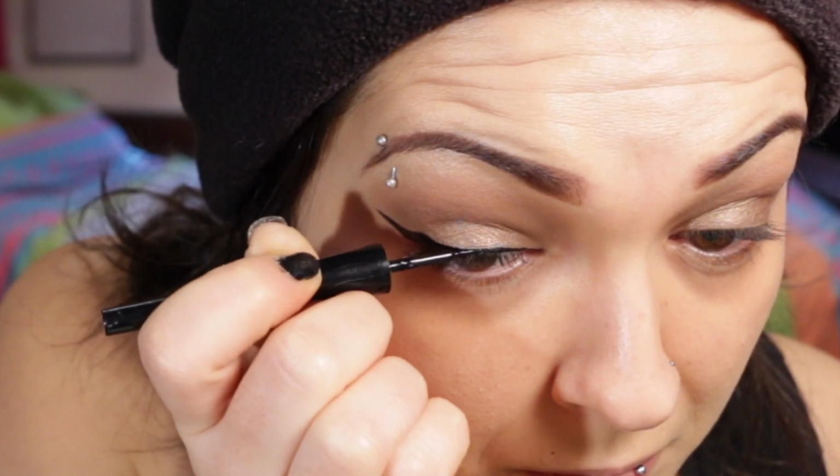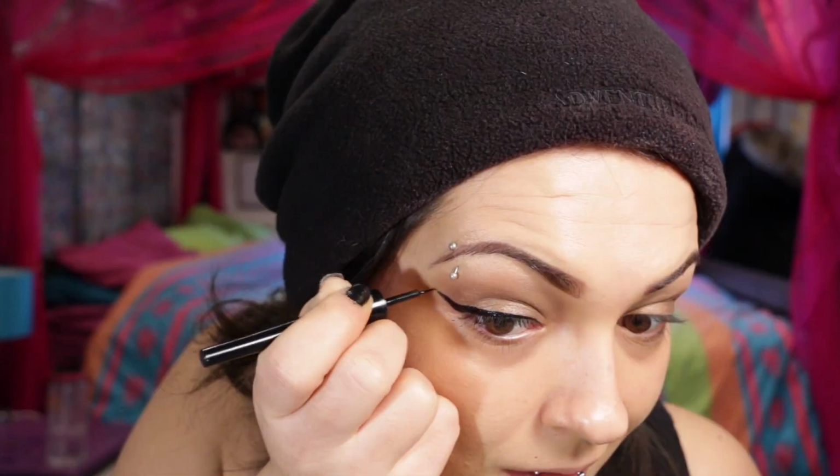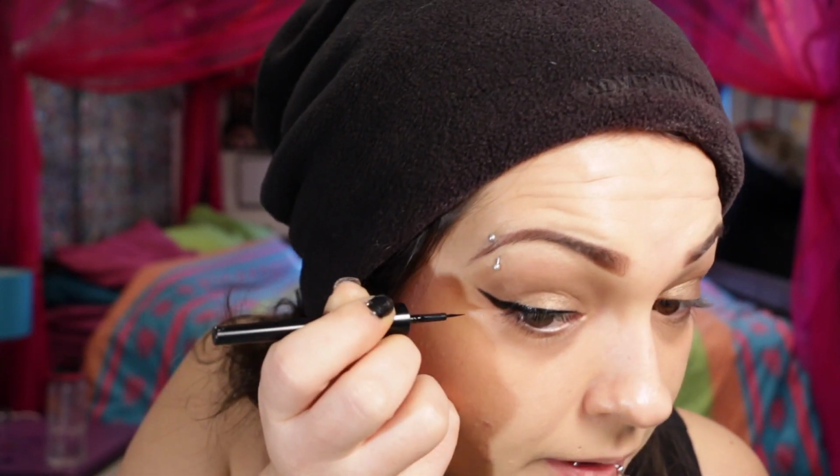Just too precise this. It's too difficult. I'm just blowing that out. Gotta keep playing with it until you get it exactly where you want it. It's no lie. It's very difficult to do wing liner when you have hooded eyes and trying to find somewhere where it's a balance, where it's not too thin, not too thick, but also looks complementary to your eye shape.